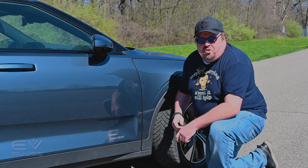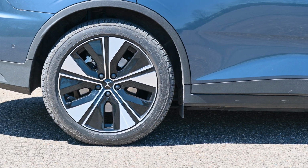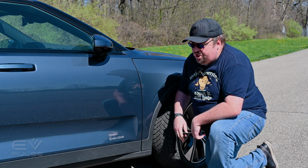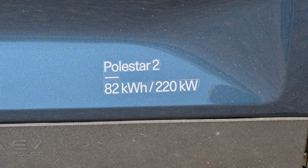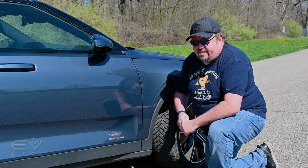The biggest changes are under the skin because Polestar moved the electric motor from the front axle to the rear and upped the power to 220 kilowatts. That's 229 horsepower and 361 foot-pounds of torque. Additionally, they added an 82 kilowatt hour battery, which is good in this version for up to 307 miles of range, and in some variants all the way up to 320 miles.